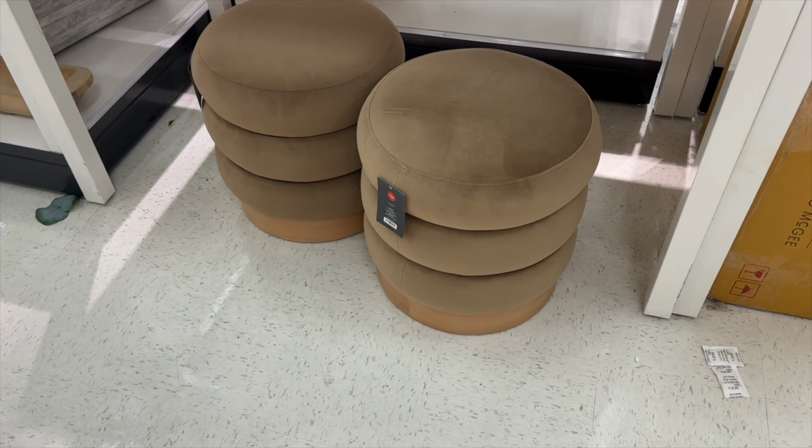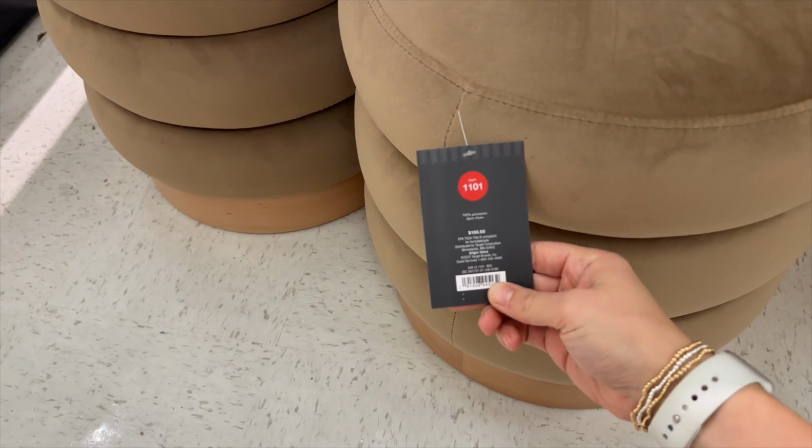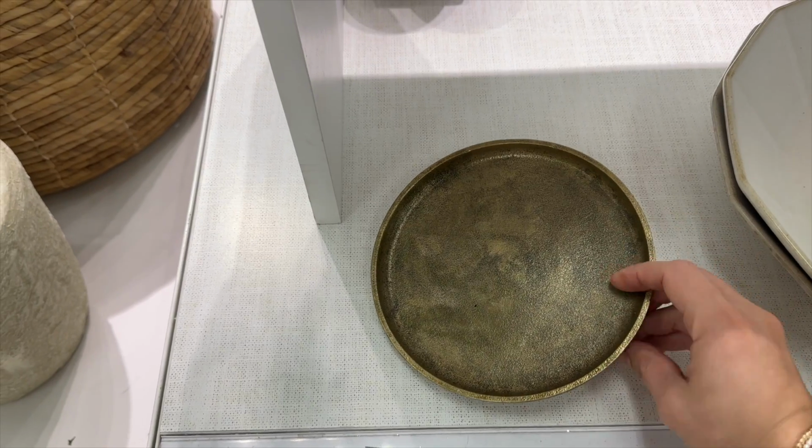Those two brown ottomans were really unique. I'd never seen anything like that before. They would look really pretty to have two right in front of a fireplace.